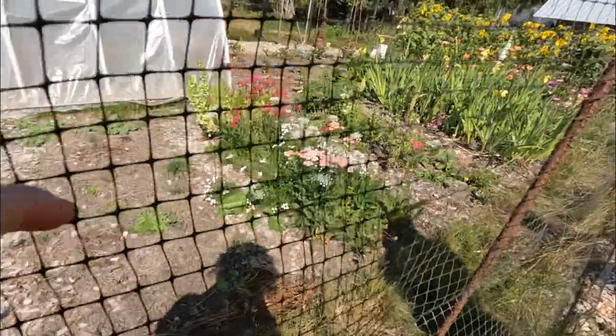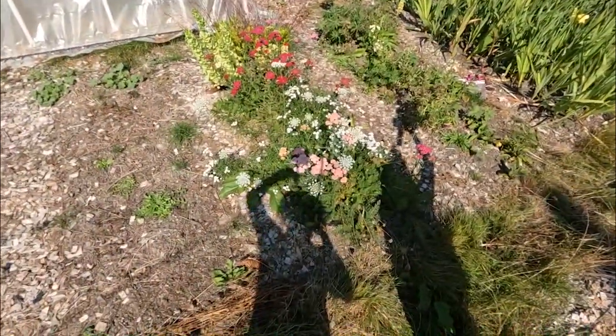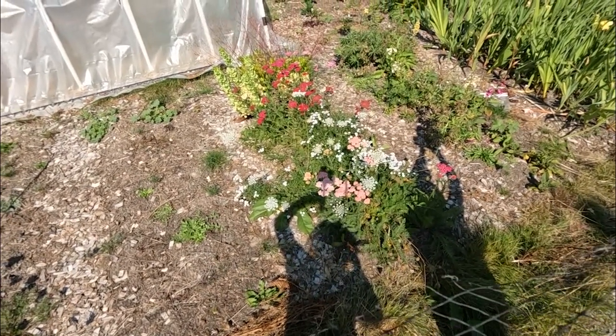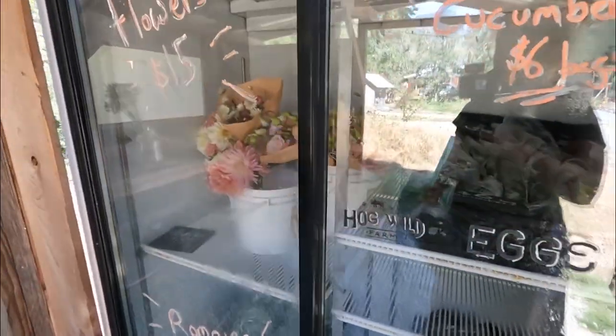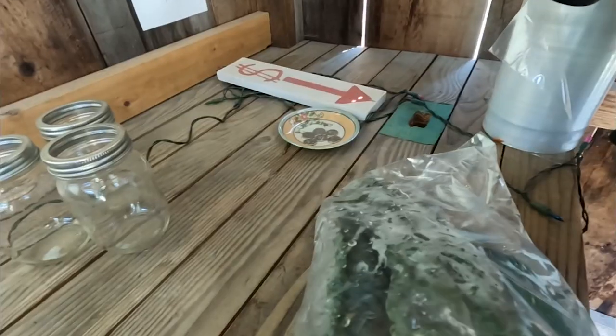So, if you can see through this here, yarrow is often only white. But this is pink and purple. It's so beautiful. Okay, I'm getting some Tuscan kale. But look at these beautiful flowers. Yay!